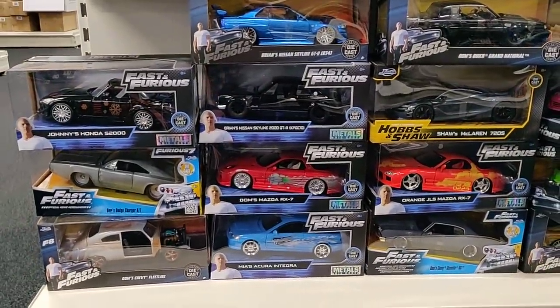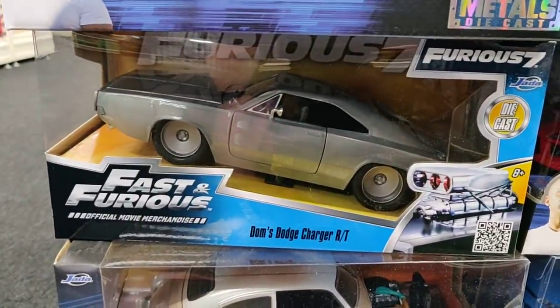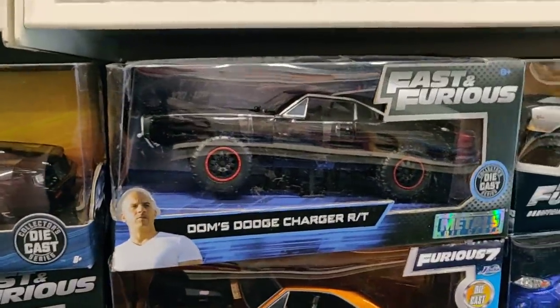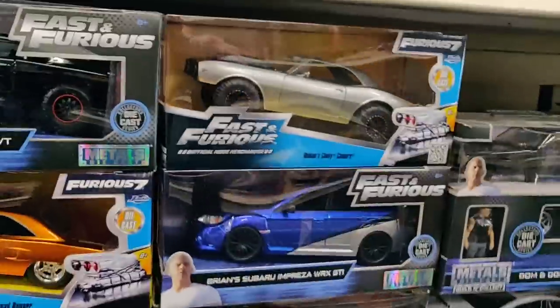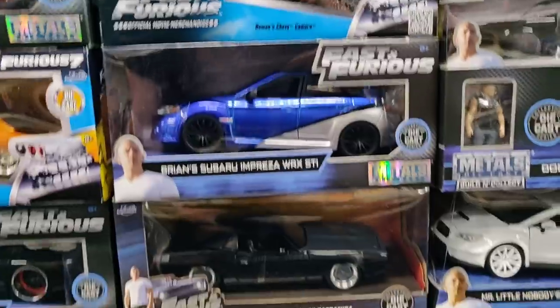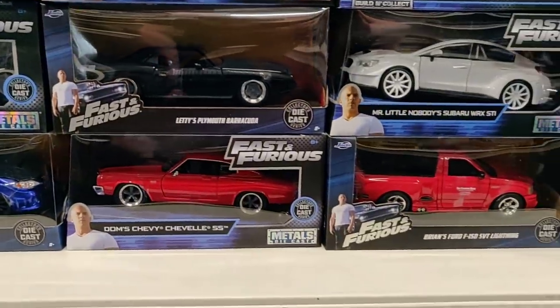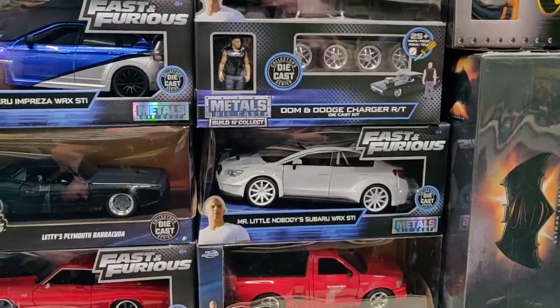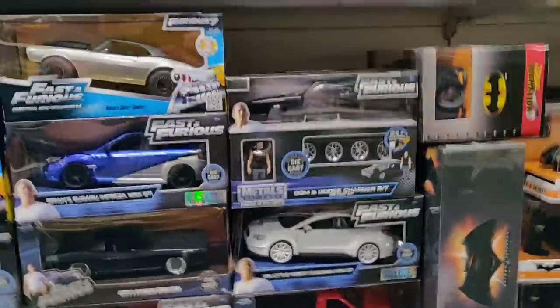So here you got them all. Dodge Charger, the Barbie car, Dodge Charger on steroids, Roman Chevy on steroids, my little nobody Subaru. Okay, let's go over here.